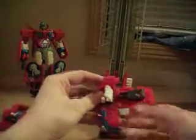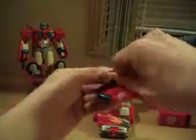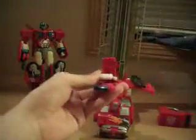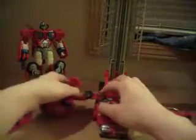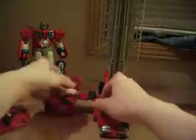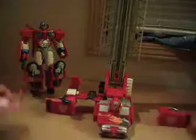Now for this piece, you're going to want to open these two sides up, turn the gun forward, turn this hand-looking piece forward, and position it like it's a gun of some sort. And you're going to want to peg that on there, and then peg this right here. And that's one side. The other side, just do the same thing.